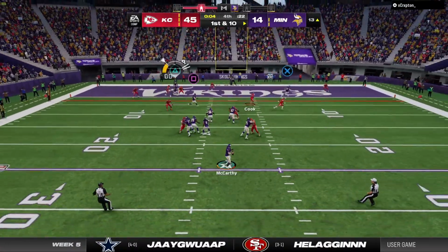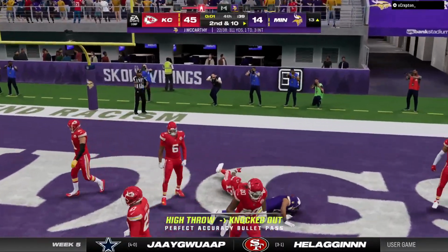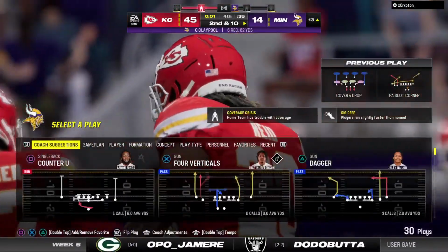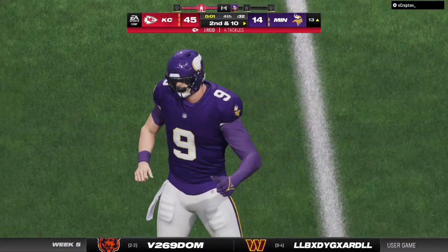Now a play fake here on first down. Toward the end zone, but that's going to wind up incomplete. That was a touchdown if he could have hung on. Instead, it was a well-timed collision to jar that one free.